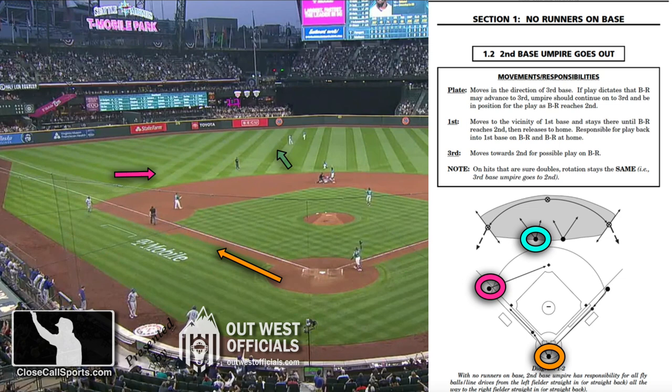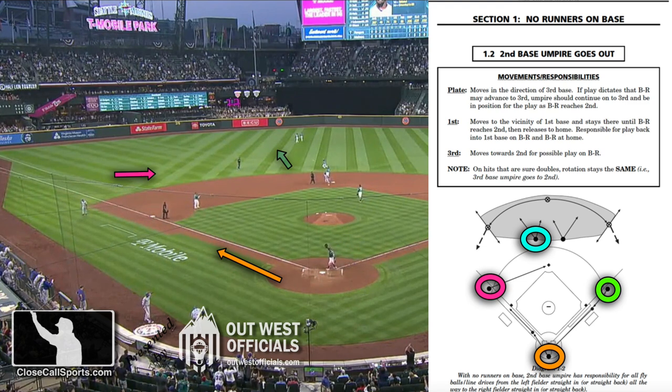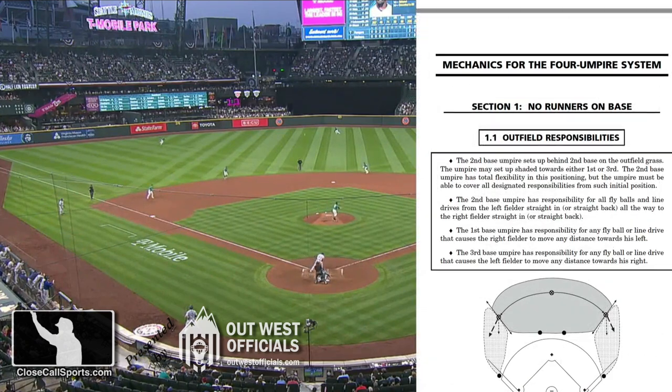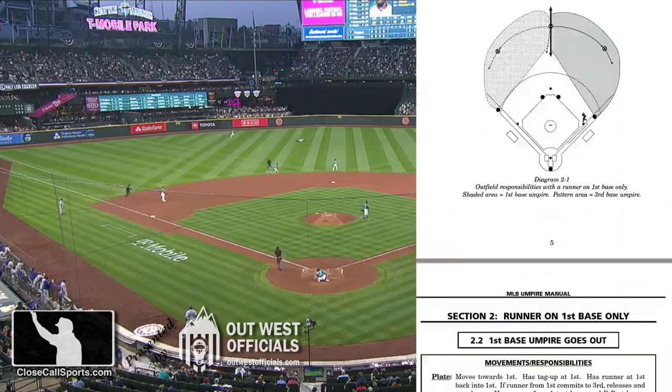The first base umpire doesn't release to home plate to cover Tumpane's vacated position until the batter runner safely reaches second base. But because the batter runner is out, the first base umpire doesn't have to move. So this is just one of the many examples of what a rotation looks like. The MLB umpire manual lists a whole modicum of scenarios that could potentially happen.